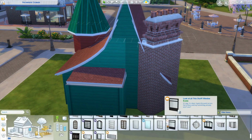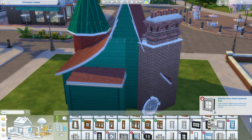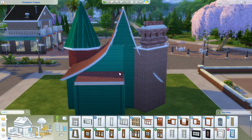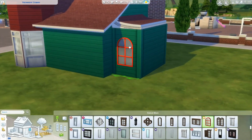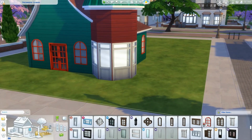So, yep, I'm using bright colors to make it nice and fun. Right here, I'm trying to see if any windows will fit at the very tippy top of that roof, but I don't think anything ends up actually fitting up there, so I don't put any windows.